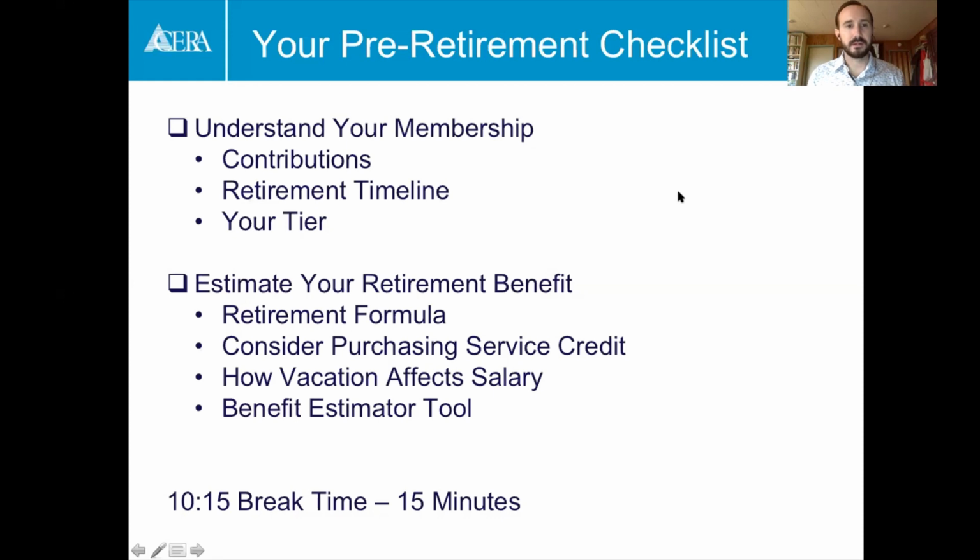To do that, I have organized the presentation into a checklist. The first thing I'm going to do is help you understand your Acera membership. Then I'm going to show you how to get an estimate of your retirement benefit. And that's going to take probably the first half of the presentation. And then we'll take a break, maybe about 10:15, but I'm not sure exactly how it'll go. It might be more like 10 o'clock. And we'll take a break about halfway through.